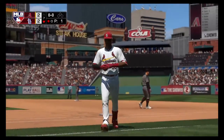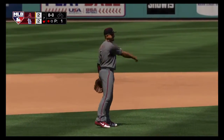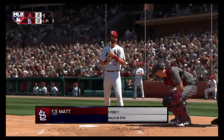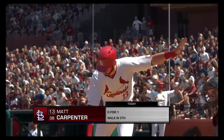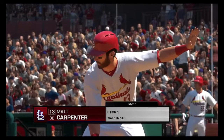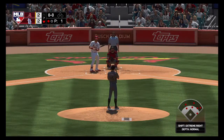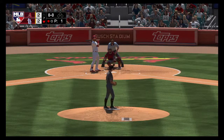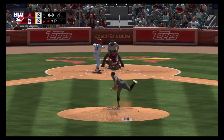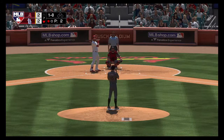The third baseman, number 13, Matt Carpenter. Ready once again, Matt Carpenter. It was a walk in his last trip. First delivery to him on the way. A ball and no strikes. Ball 1, no strikes. Bases are empty, 1 man out.